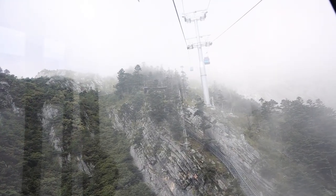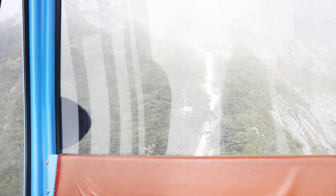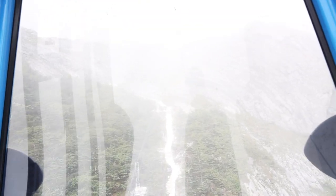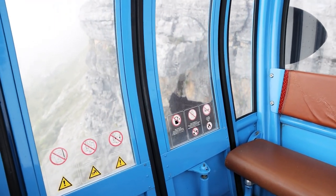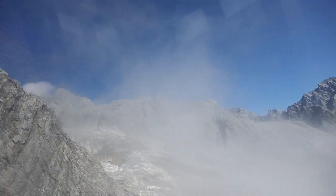Seems the weather is clearing up a bit here. Let's see, maybe we're getting up over the clouds. Apparently the name of this place, Yulong Mountain, means free flying dragon because of the shape. Interesting, let's see if we can see it. It's apparently the second highest mountain here in Yunnan. Got some cool caves here. Wow, so it seems we're getting closer here. You can see the mountains here. That's really cool. Yeah, we're getting closer up now.